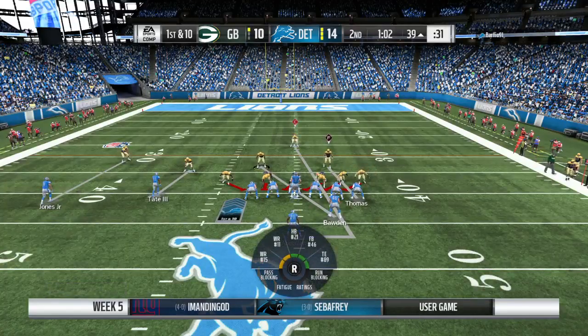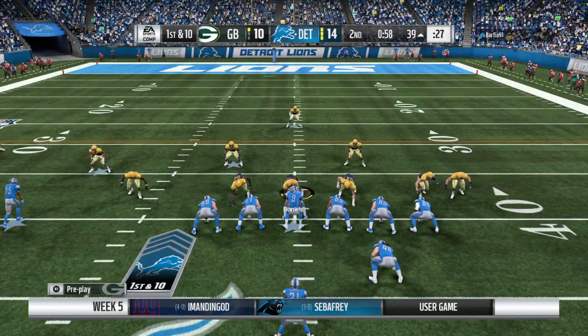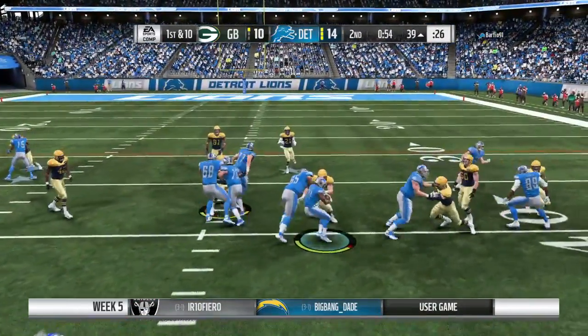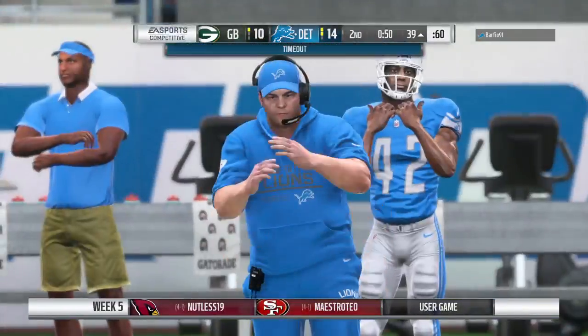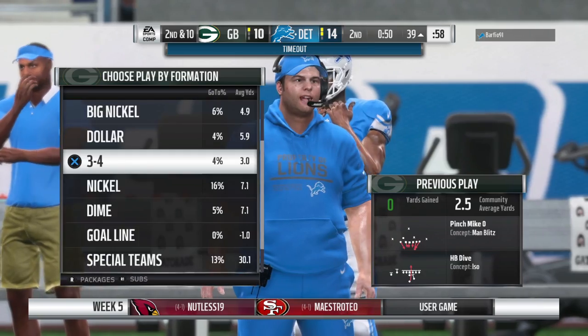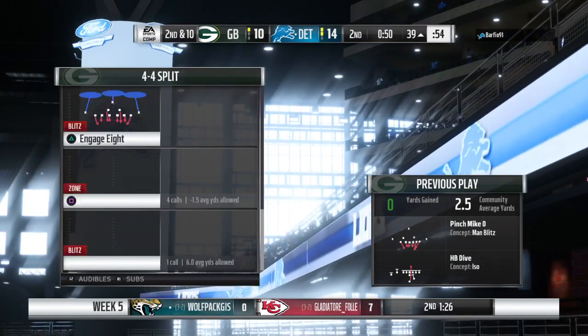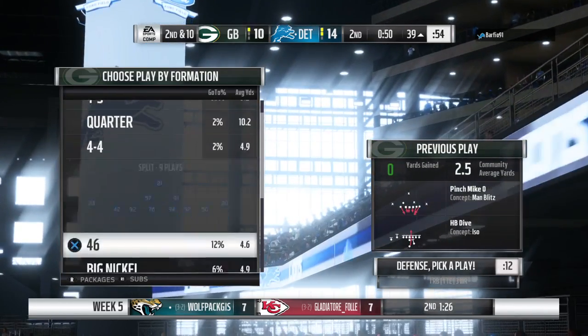Stafford gives to Abdullah. And he's going to get hit at the line of scrimmage and driven backwards. Now whistles come in. We're going to get a timeout here by the offense, as the clock shows 50 seconds to play here in half number 1.